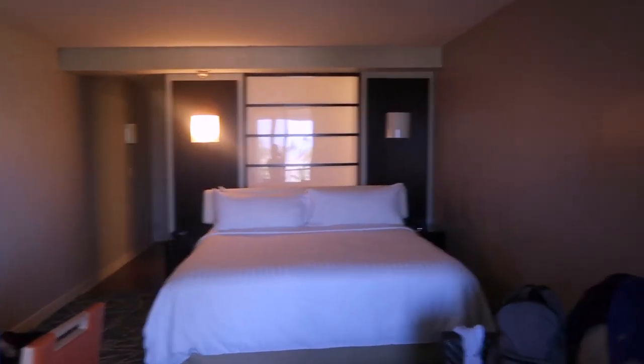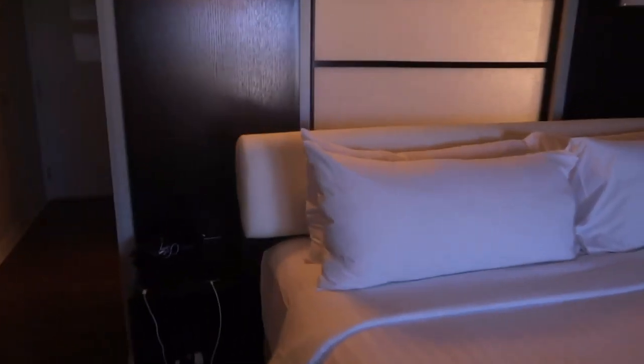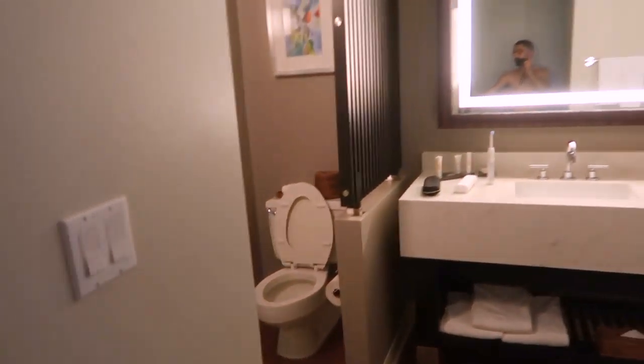Okay, let me show you guys a little bit of the room. Pretty standard. It's just a bed. This has just a single coffee maker. So, pretty standard, not much. There's this window, and I feel like this is nice. It's actually pretty big, and you can slide this window, and there's a closet, so it's saving a lot of space.